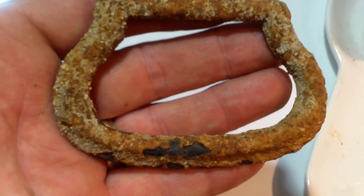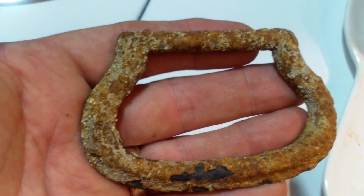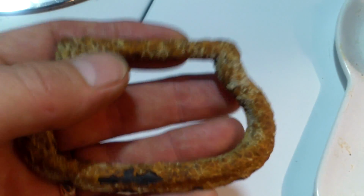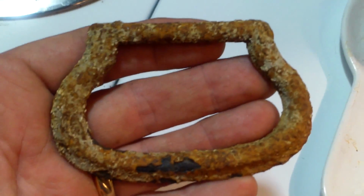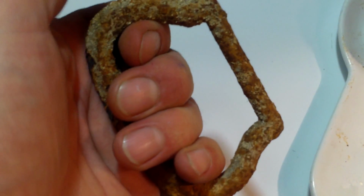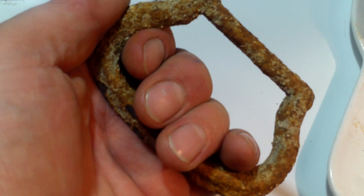Some kind of pull. It's a big one. It's about the size of the palm of my hand. Either a pull or, I'm not sure, man. You guys give me your feedback. Pretty sure it's some kind of a pull. It's a big old pull though, whatever it is. Big dresser pull or casket pull handle or whatever.